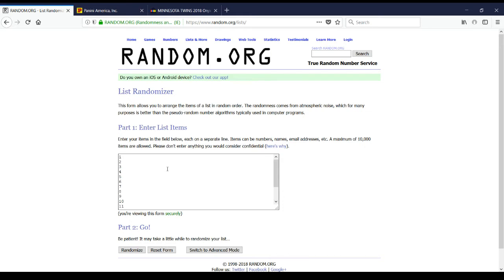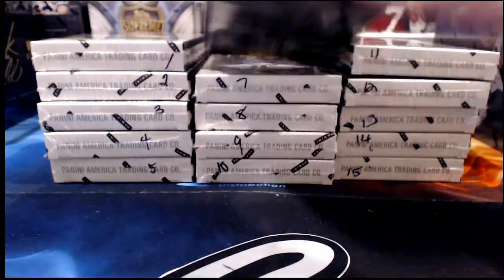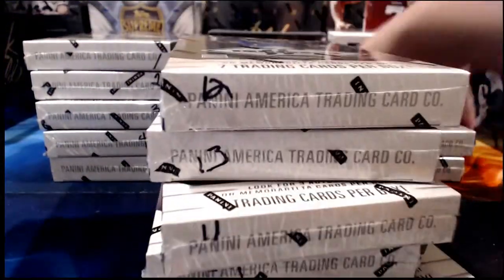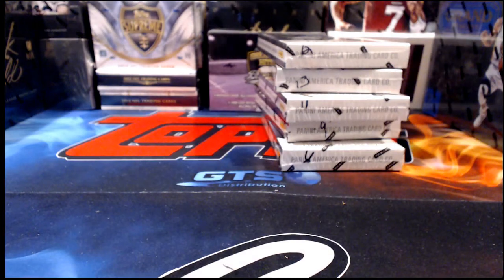All right, make sure they're all in there. There's our 1 through 15. And here we go. So we're going to be opening 12, 13, 9, 6, 11. So 6, 9, 11, 12, and 13. Okay, give me 1 second here to get these other 10 back in their case, and then we'll get started on this.